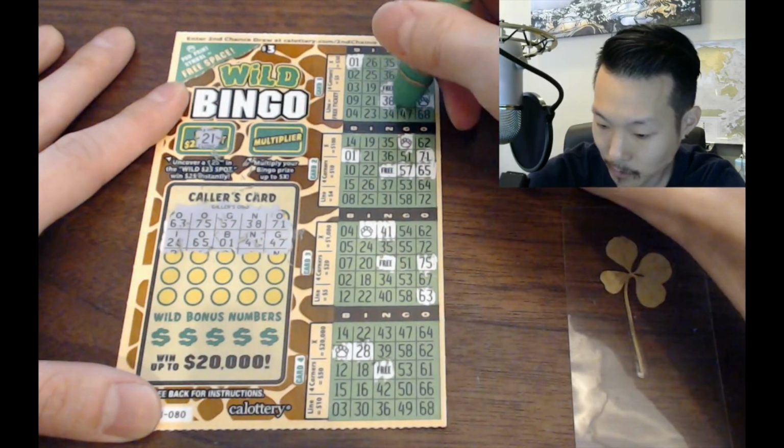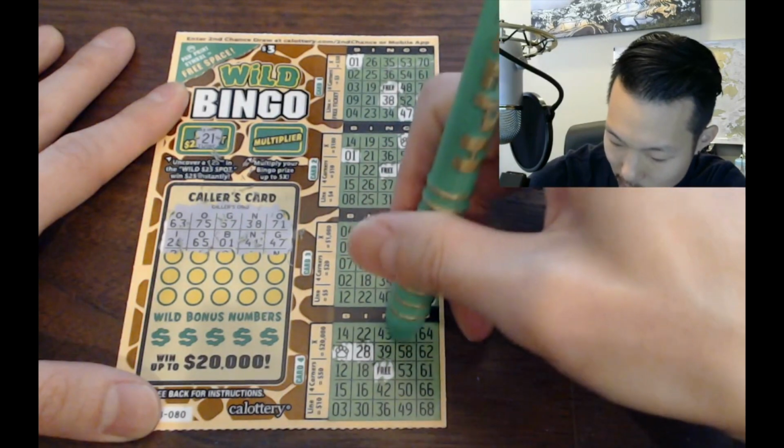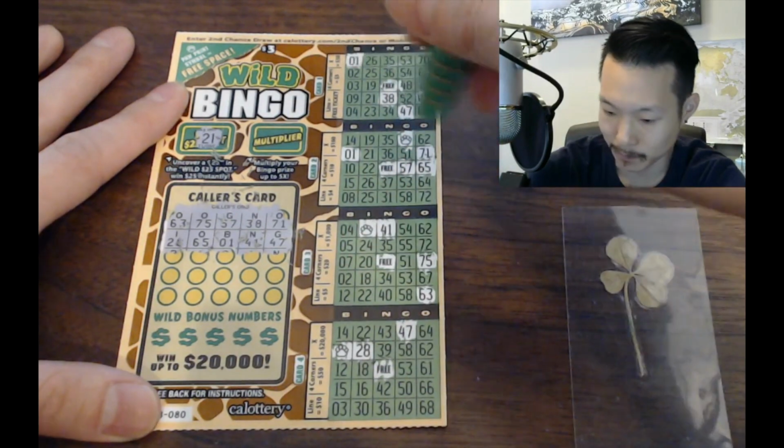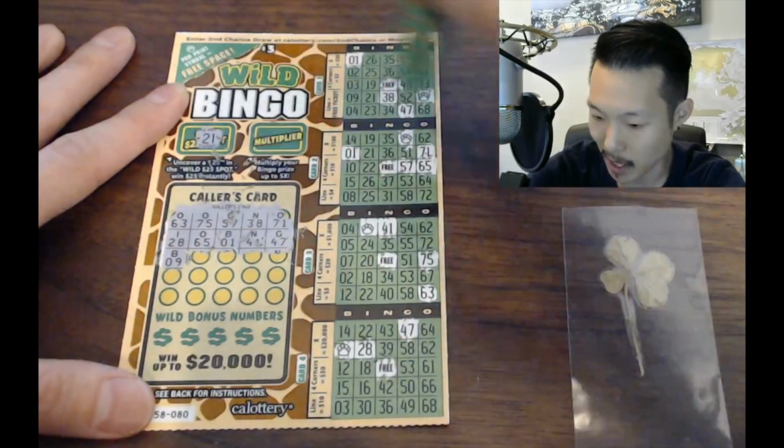G47. Okay, G47. Are we close to any winners? We got three. Three is the most, three in a line. B9.